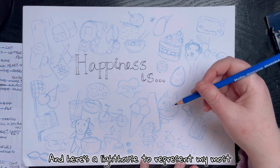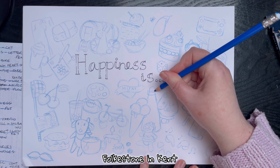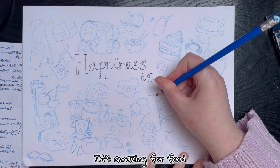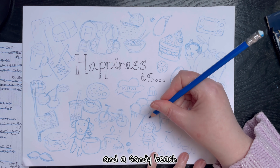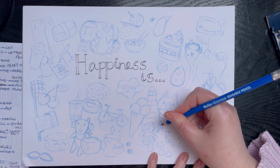And here's a lighthouse to represent my most favourite place in the whole of the UK. Folkestone in Kent. If you're ever in the area, I absolutely recommend giving it a visit. It's amazing for food and arts and culture, and it's got both a pebble and a sandy beach. What more could you ask for? The people are pretty friendly too.